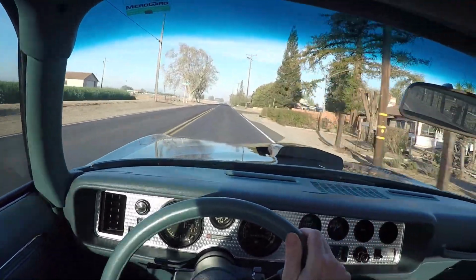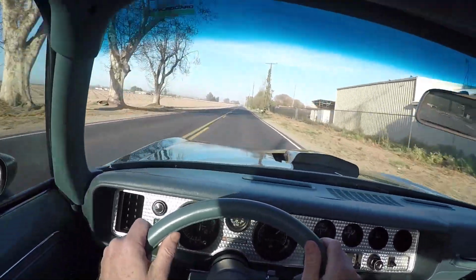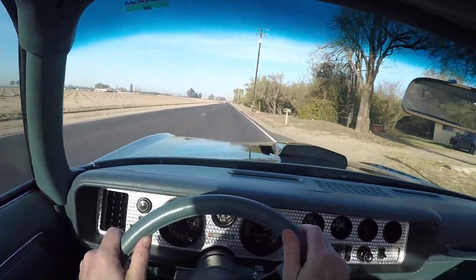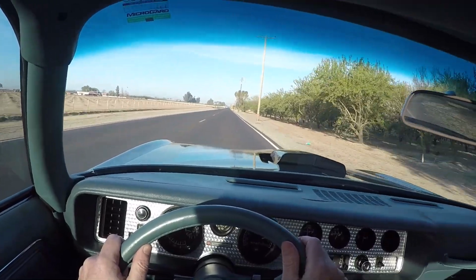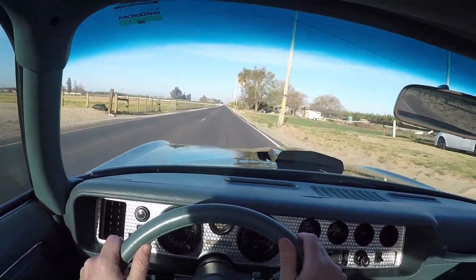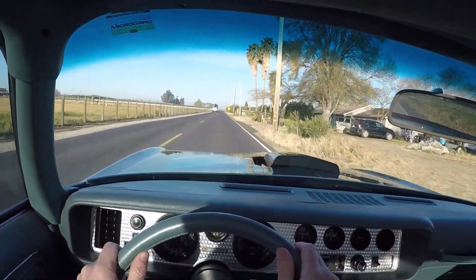So you can see right there, I'm giving it the beans. And that's about all she's got. Not fast, but that's okay. Like I said, this is just one of my nice cruising cars. I enjoy driving it, I enjoy owning it, I enjoy cruising it around.